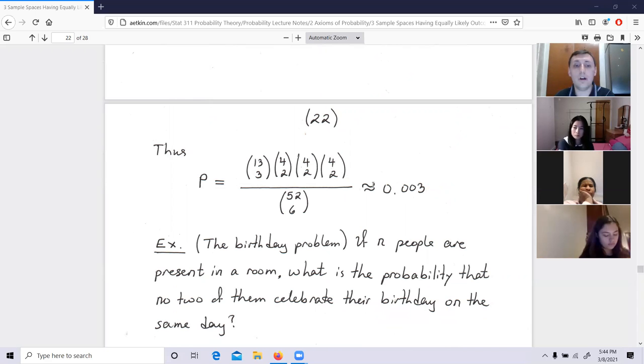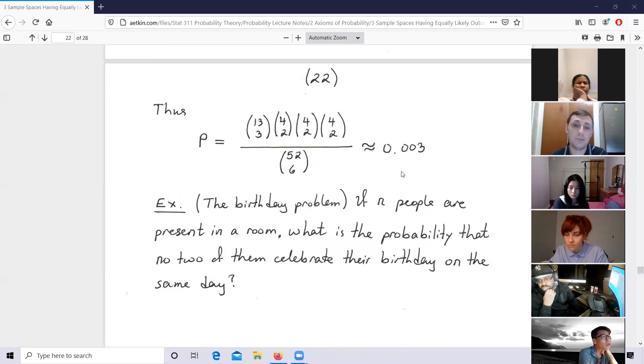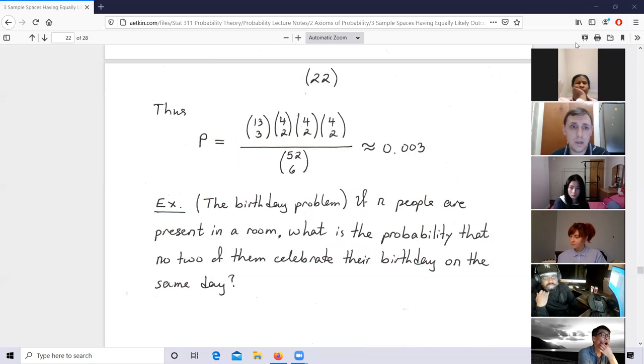Right? Now, I asked you for your birthdays. Of course, not all of you responded, but that's my fault. I didn't email it early enough, perhaps. So the birthday problem is this, guys. So if n people are present in a room, so there is a number of people present in a room, and we are assuming that each person has a random birth date, right?